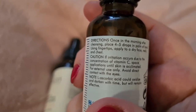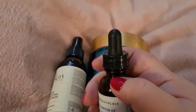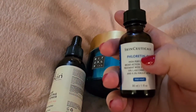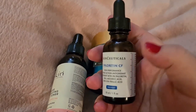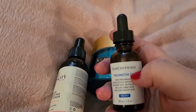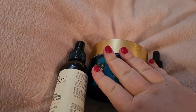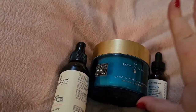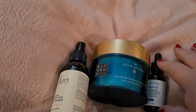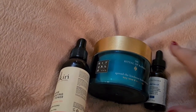Irritation can occur due to the vitamin C. So you need to give it a little bit of space before you put on anything else. I put this on and then I wait and then I go in with niacinamide or some kind of moisturizer, something that's hydrating. And I also do my eyes.